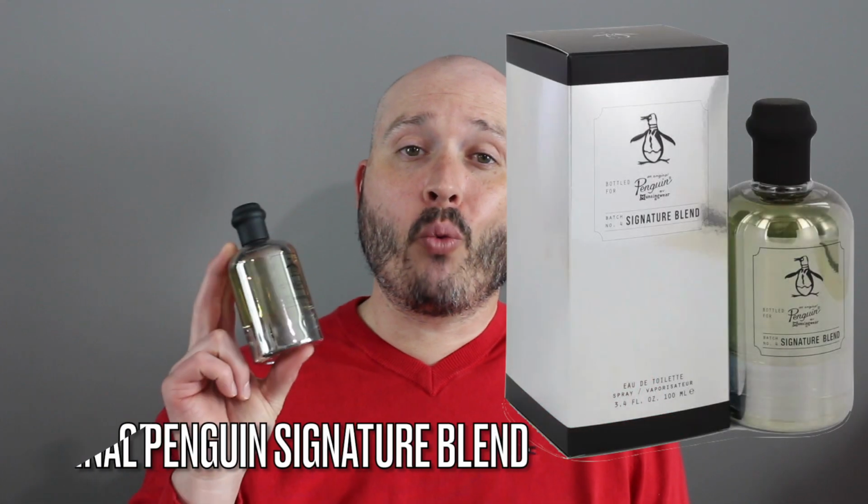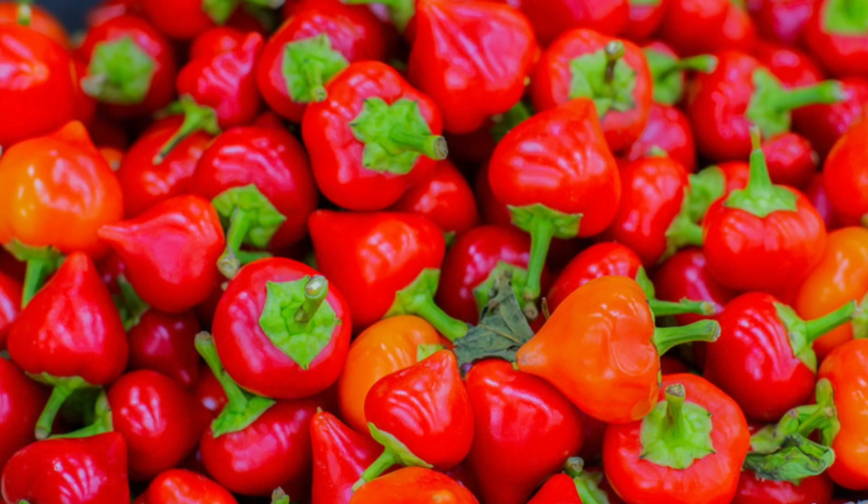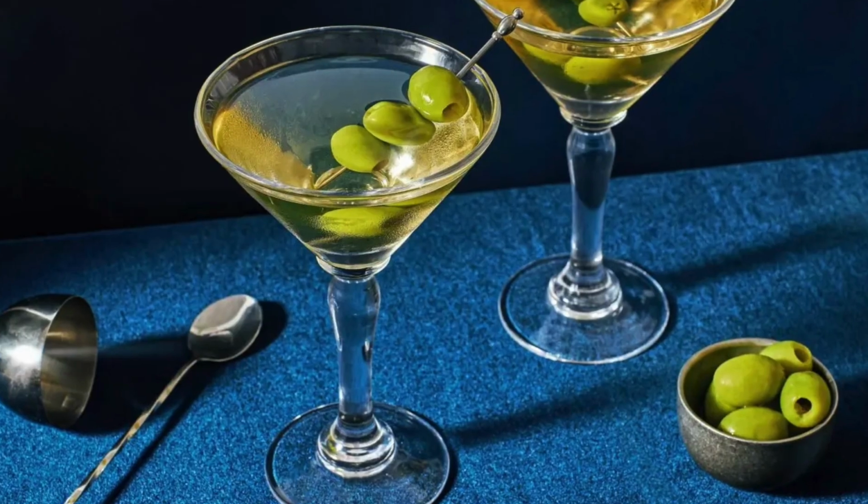Fragrance number 8 was a total blind buy, and man, did it pay off. Original Penguin Signature Blend. This has pimento, sea salt, leather, martini, ice, like as in ice cube, not the wrapper, okay? Green notes, and I believe maybe some bergamot or some mandarin. What it pretty much is, is a warm, spicy, salty leather with a little bit of green undertones to it.